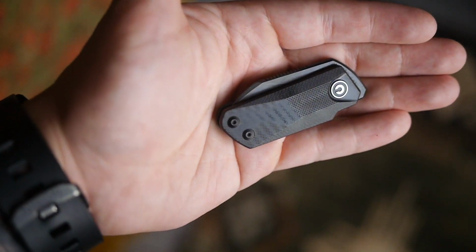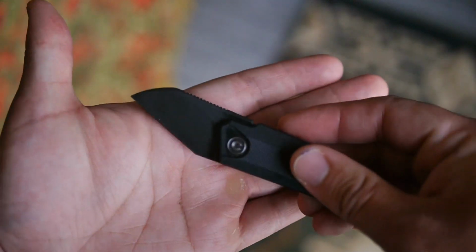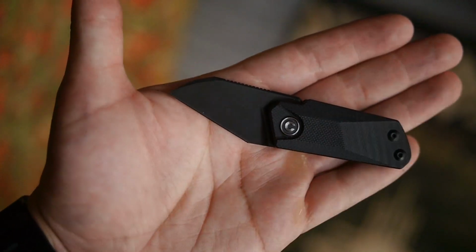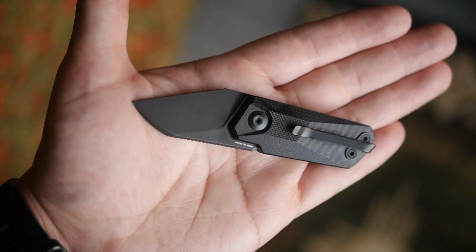What I like about it is it's just small, with a deep carry pocket clip, and it's a nice little knife to have on you in case you do need to cut a box or something like that. So more of a utility blade is the Civivi Ki-V, and I think it's just a solid, nice little knife for the price. So that's going to be my EDC when it comes to wearing sweats and stuff.